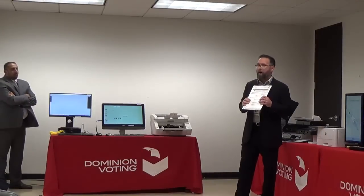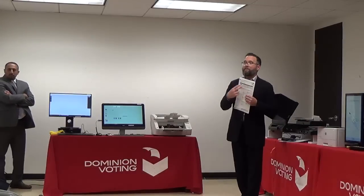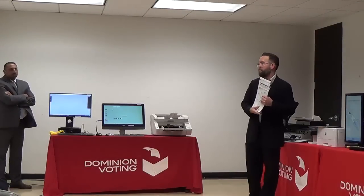This is currently a 3-column, but we can do up to 4 columns. You can also do a mix. So if you have a large referenda with a lot of text, you can put that right across the top, voting targets below that, and then you can have multiple columns below that for other contests.